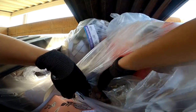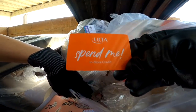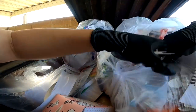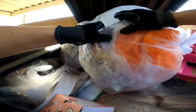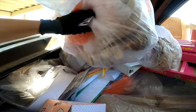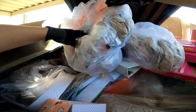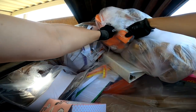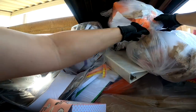The orange ones are merchandise credits or in-store credit, and you can't check them on the internet. You have to go in the store, and I'm not doing that. So, I don't take those ones. It's a store credit.